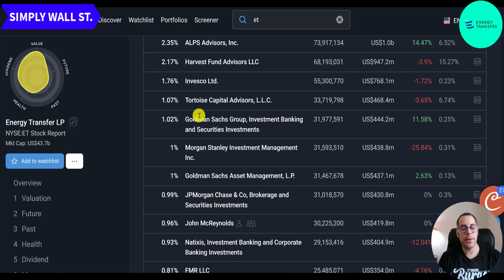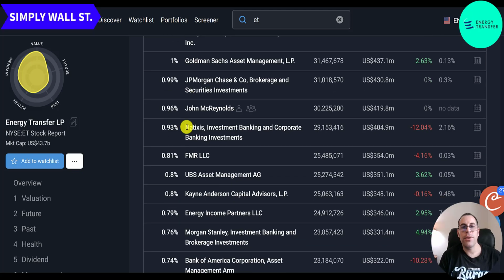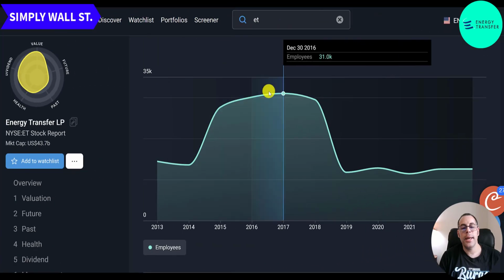Goldman owns 1% of the company. Another arm of Goldman, 1%. The large French investment bank Natixis owns 0.9%. Fidelity, 0.8%. Lots of big names here. B of A, Brookfield.